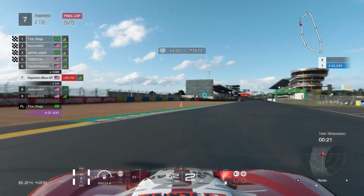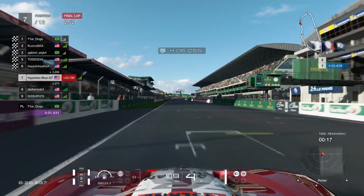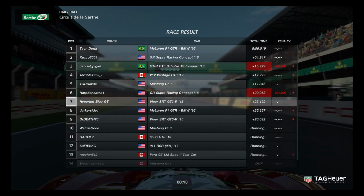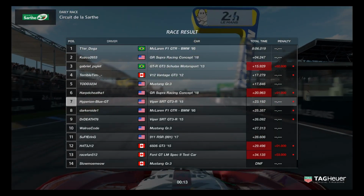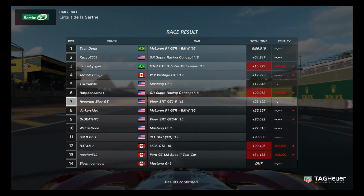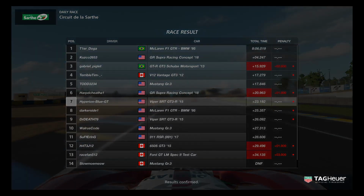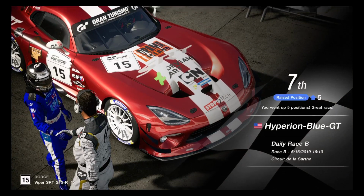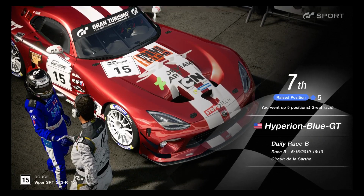Okay, almost there. Just gonna have to take the 4th chicane corner after this. Now, looks like this is gonna be a good, clear finish. I know that this is gonna be quite good and simple. Looks like I'm on the safe clear. Looks like this is gonna be a professional race on this daily race for this week. Good thing I finally made it in 7th place. Looks like this is gonna be quite good, getting up 5 positions. So. That was a great race.